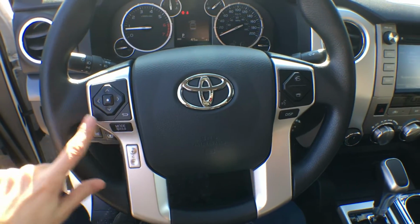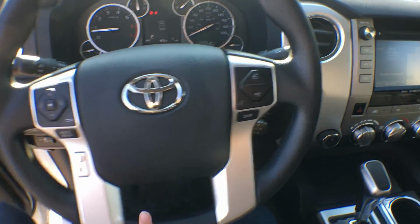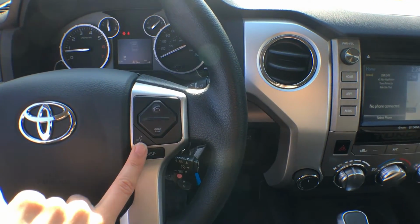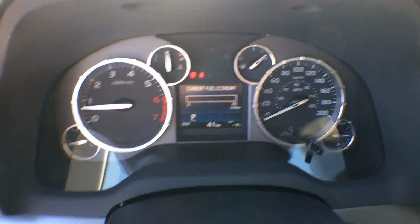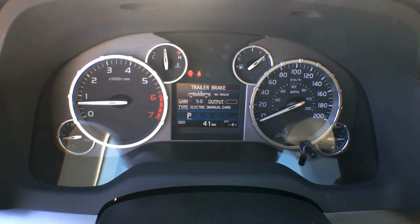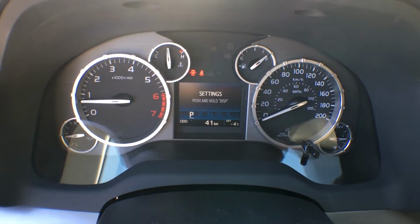We have all of your controls here for your entertainment system, including your mode and your volume up and down. On the right-hand side, these are all for Bluetooth, including your voice recognition, which by the way works wonders. And your display button is for your multi-information display, which you can see right there in the center of your dash. And it has tons of valuable information.